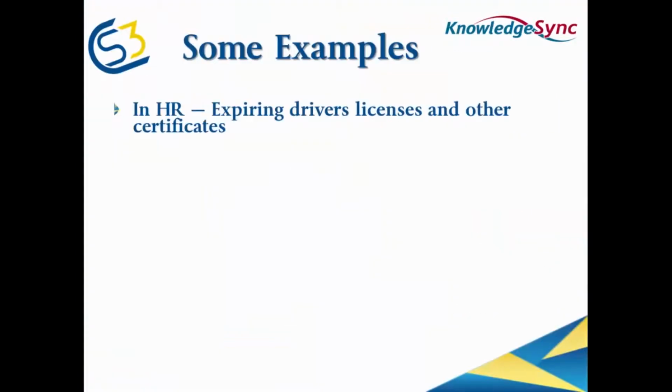In HR, you might want to know if you have driver's licenses or other important certificates expiring. This comes from a real-world example, one of our early KnowledgeSync installations, where a trucking firm had a driver get on the road with an expired driver's license, was involved in a bad accident, and it cost the company a lot more money than it would have if his driver's license hadn't been expired. The president said, "Don't ever let this happen again."